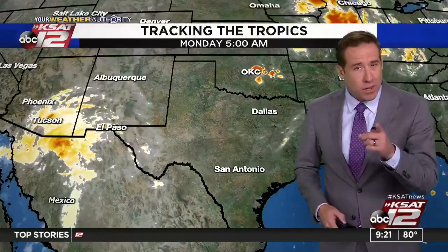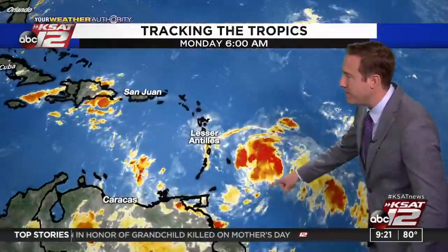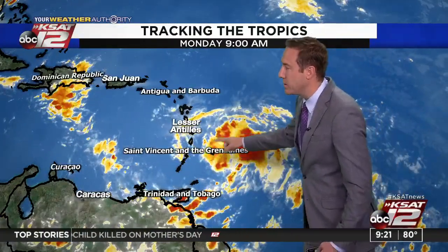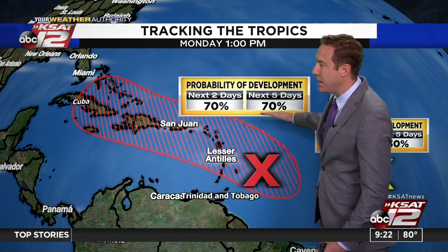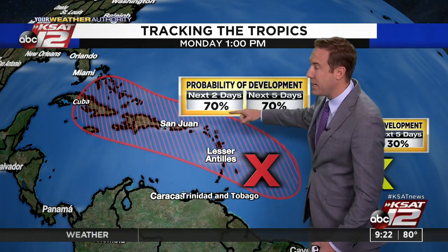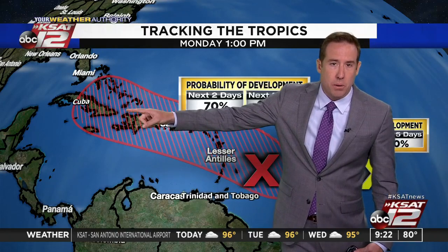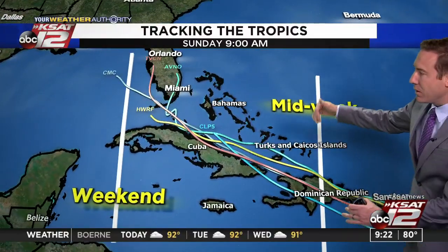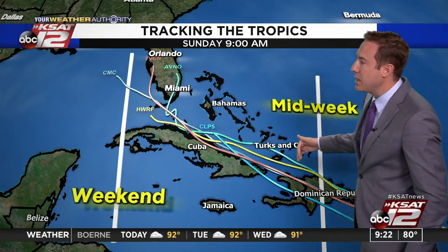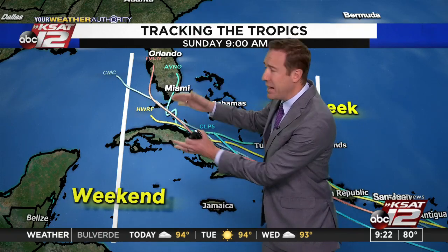One thing that is interesting, though, we're going to take you out to the tropics. See this system right here? That looks pretty good, and it looks like this may become Tropical Storm Fred within the next 48 hours. 70% chance of development within the next 48 hours, according to the Hurricane Center. Track would take it towards Cuba by the weekend. And we put on some of the spaghetti plots here, so right around Dominican Republic by midweek, and then potentially near Cuba and Florida by the weekend. After that, all bets are off.